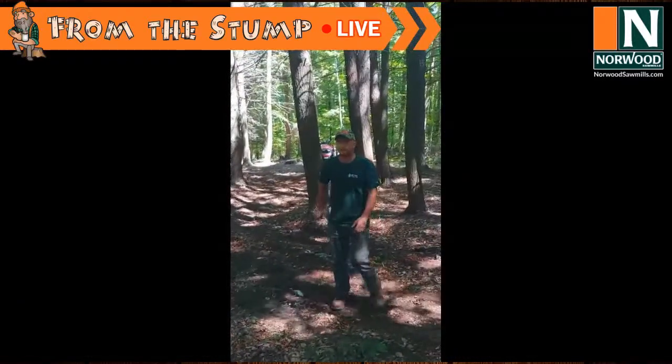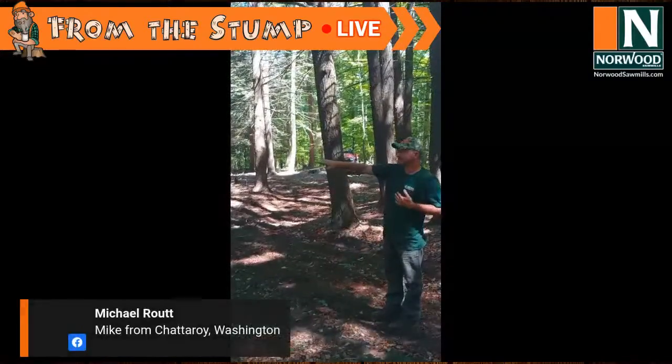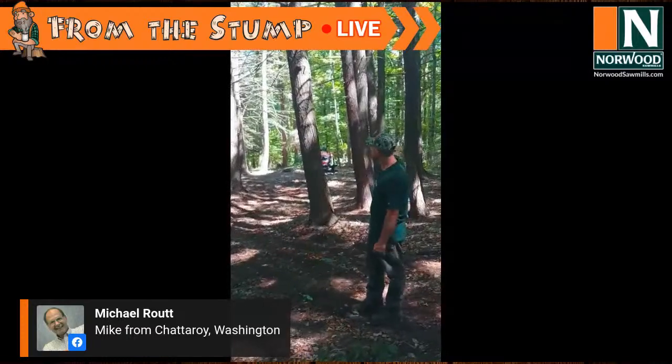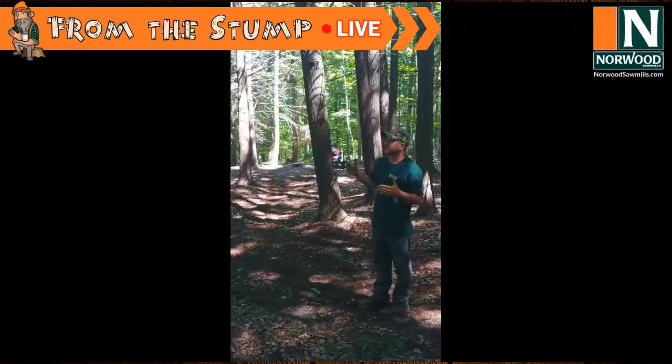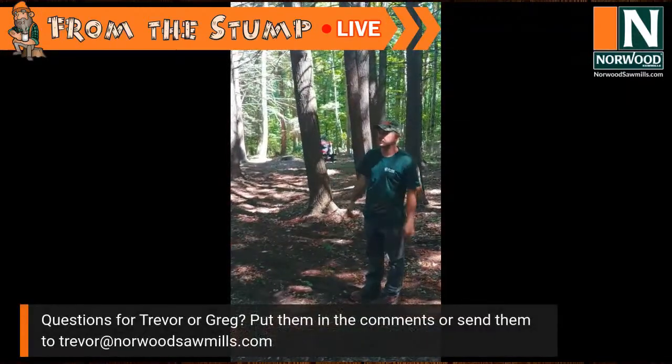So the area we're working in right now, we're harvesting some mature hemlock out of a pretty solid dominant hemlock stand here. We've got a few hardwoods, maple and cherry, and bitternut hickory mixed in, but we're predominantly hemlock in this zone. Hemlock is a conifer species, so it has a lot of light blockage with the needles being on the tree year-round.